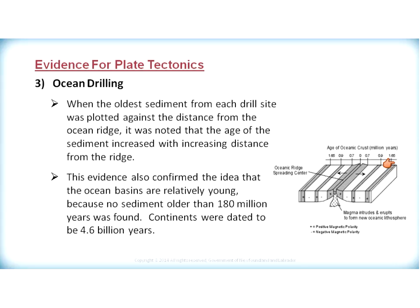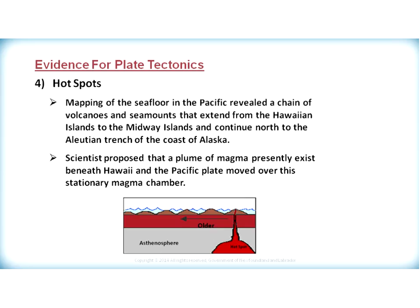So the age of the igneous rock, the basaltic rock that makes up the ocean floor, increases in age the farther we move away from the oceanic ridges. This evidence also confirmed the idea that ocean basins are relatively young, because no sediment older than 180 million years was found, and continents were dated to be 4.6 billion years, which is 4,600 million years old. So ocean drilling provided overwhelming evidence to support the ideas behind plate tectonics.